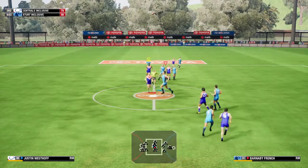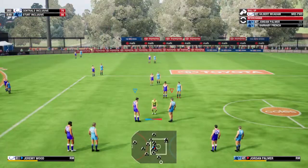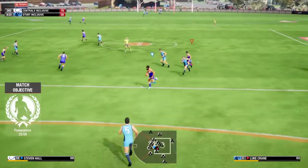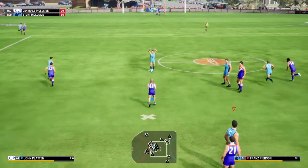The Blues just aren't running for each other or creating space to work into. And as a result, they haven't been able to earn many set shots inside 50. What can you tell us, Gaz? I'm waiting for something to change the way this game is going right now.